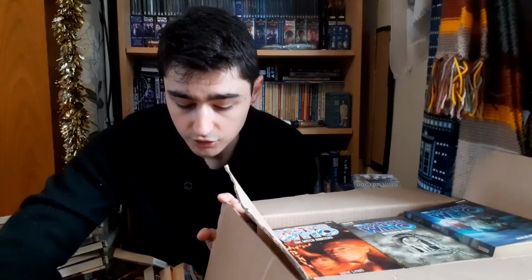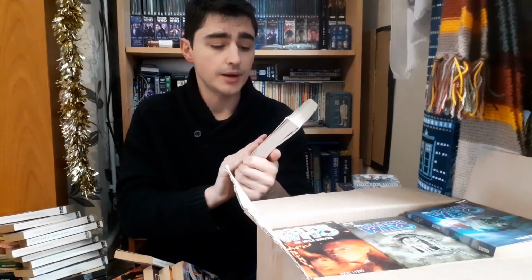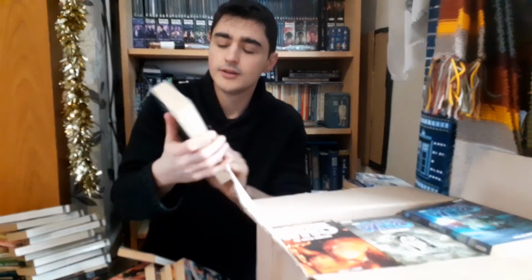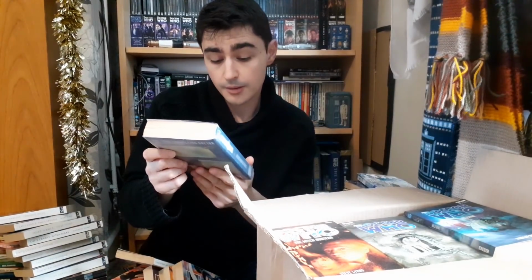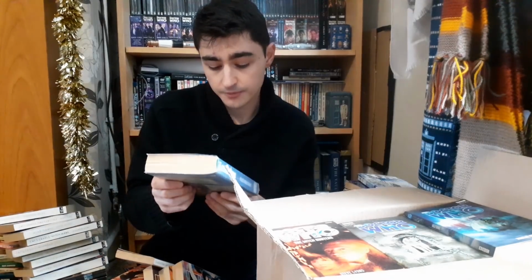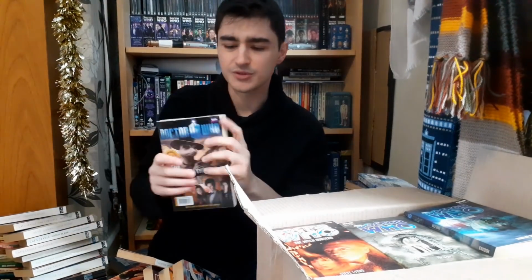Another Timewyrm. Just a few modern Doctor Who things. Oh no, another Past Doctor Adventures, Illegal Alien, but when they re-released them, this is a library copy of a book. Alien Adventures, Underwater War, Reign of Terror. Another doubler here. The Good, the Bad and the Alien, System Wipe. Again, this one's a bit dinged as well.